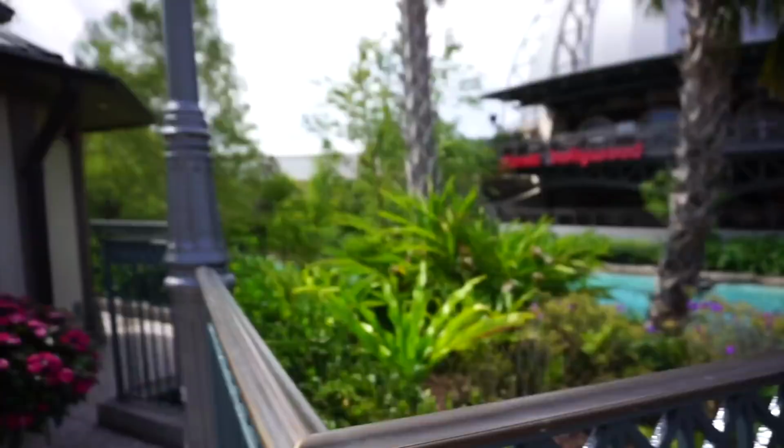A lot of people ask us about the best quick service restaurants here in Disney Springs. If you're looking for something quick, Blaze Pizza is where it is at. You can also head over to the Polite Pig, which is barbecue, and it's also really good.